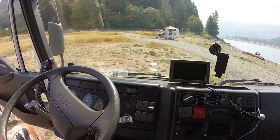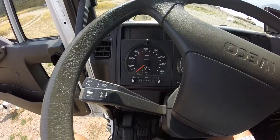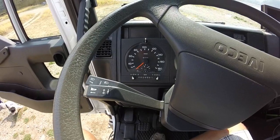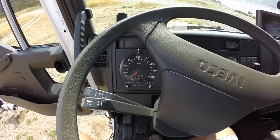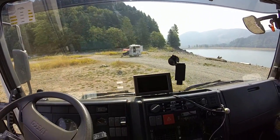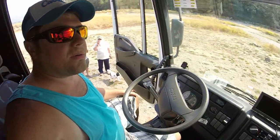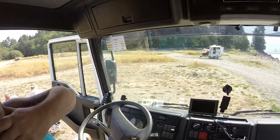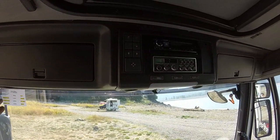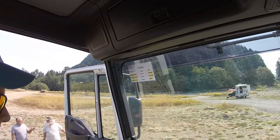Got a lot of controls here. It's got 82,433 miles on it. Cell phone holder. That must be the GPS. Very cool, guys. Looks like he's got a CB up here, and some more storage, and a radio. Is this not cool?